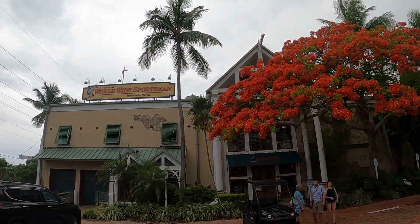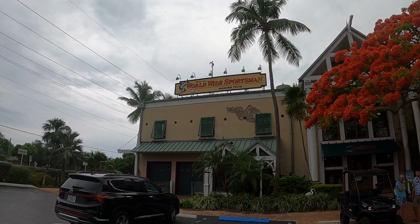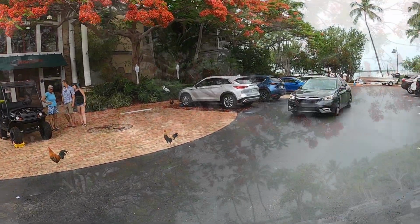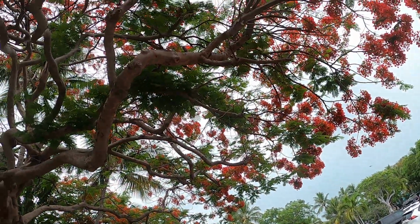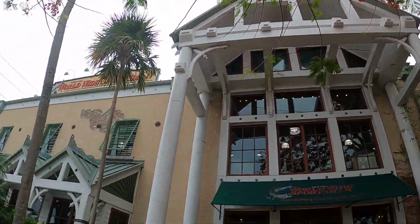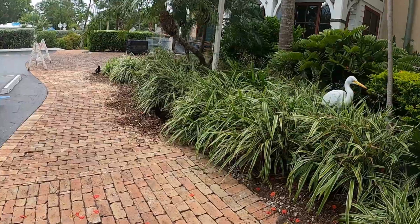If you need some fishing gear while you're in the Keys, make sure you stop by the Bass Pro Shop, which is called the Worldwide Sportsman. It's there in Islamorada. It's got all the fishing gear you need, and you can hire a guide for the day if you need. And even maybe pet some little baby chicks.